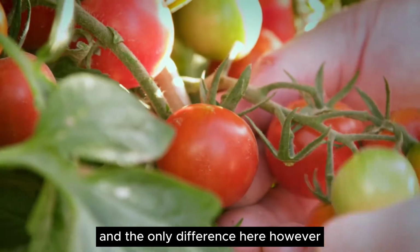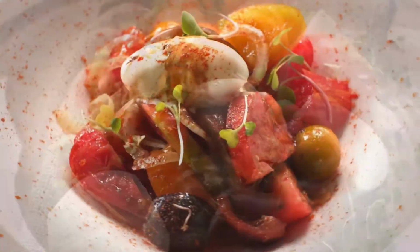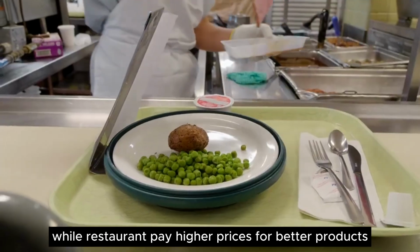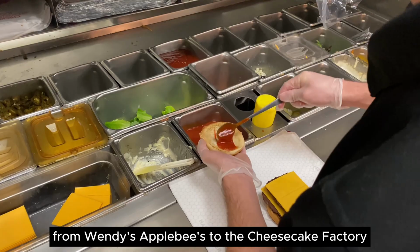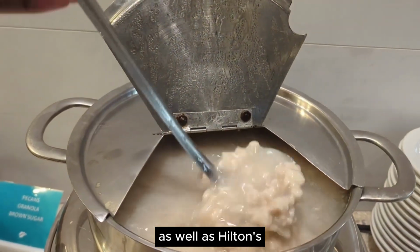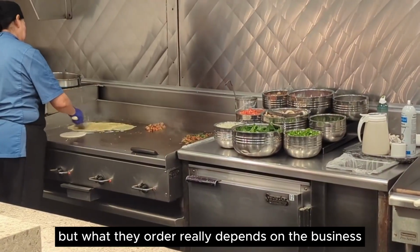And the only difference here, however, is the quality of the prepared food that the business decides to order. Schools and hospitals usually order lower quality items, while restaurants pay higher prices for better products. And Sysco also controls regional as well as national chains from Wendy's and Applebee's to the Cheesecake Factory. And this also includes hotels such as Embassy Suites as well as Hiltons. And each of these places all order from Sysco, but what they order really depends on the business.